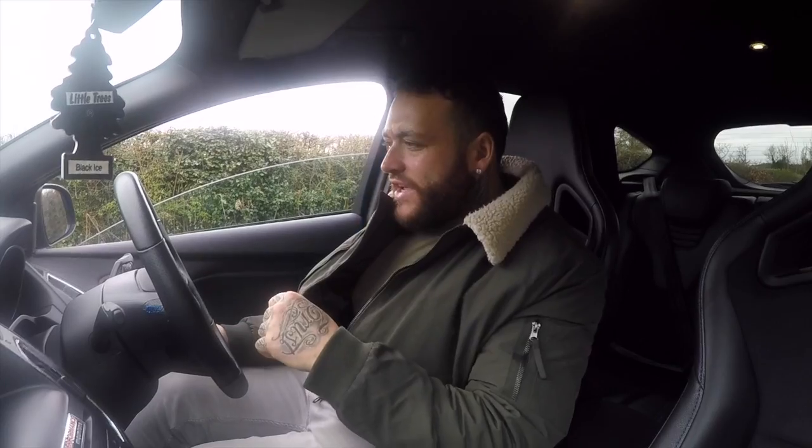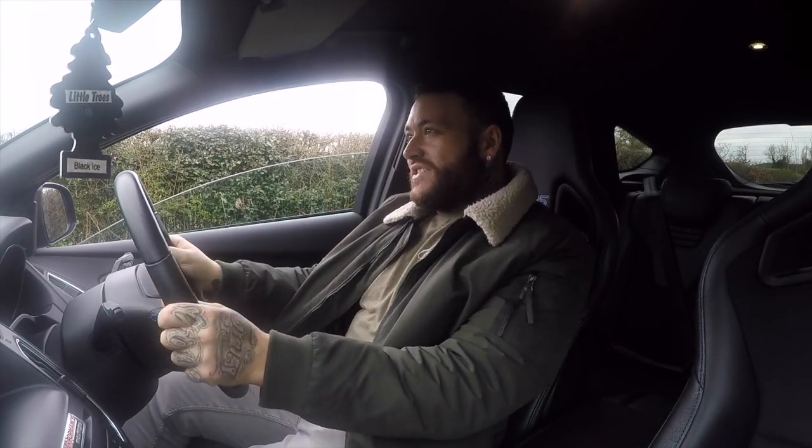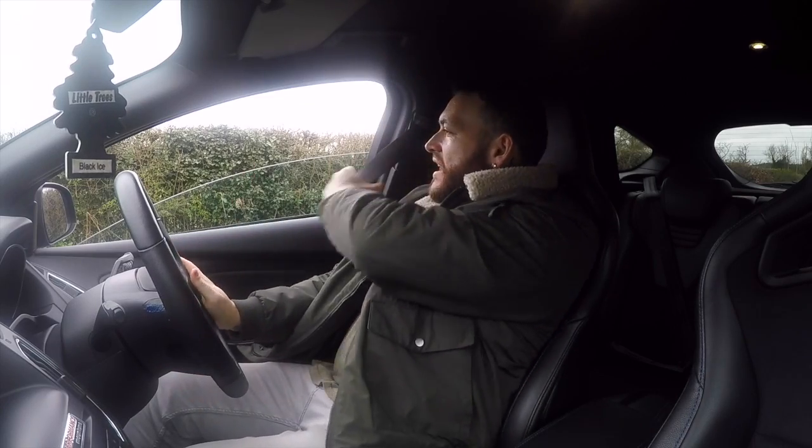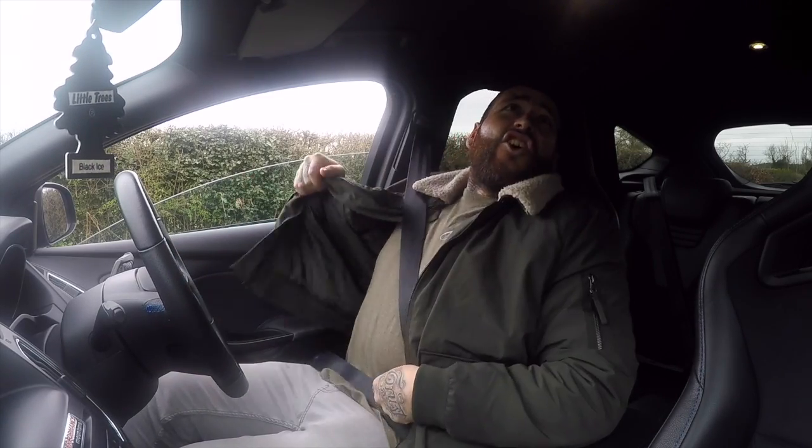Right, jumping in the Mark III Focus RS. Now let's see what this is like. Let's actually drive this. Let's have a laugh in it, take it for a little giggle around the B roads. That's a nice light, look at that right there. I do actually really like the blackness in here. Black roof lining, these shell seats as well. They're the option to go for.